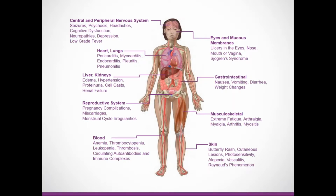So lupus can affect almost any part of the body. I know there's a lot on this diagram. I'd like to go through a few of them for today. We'll talk about cutaneous or skin lupus in just a little bit, but common things you'll see with the skin are the butterfly rash, fasciitis, which is the inflammation in blood vessel walls that can cause fatigue, pain, and fever. Raynaud's disease is where the blood flow in the hands and feet are restricted, and the tips of the toes or the tips of the fingers can turn red, white, blue, or purple. This is usually triggered by stress or cold temperatures.